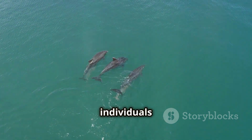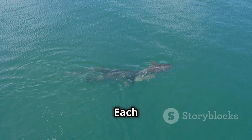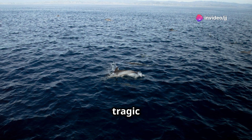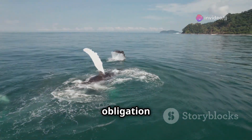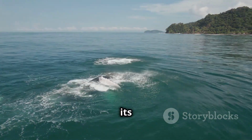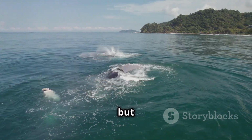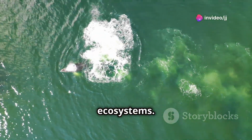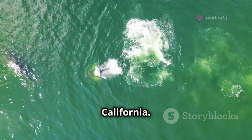With fewer than 10 individuals left in the wild, the vaquita's situation is dire. Each loss brings this species closer to the edge of extinction, a tragic consequence of human negligence and greed. We have a moral obligation to protect this unique creature and its fragile habitat. The vaquita is not just a symbol of the ocean's biodiversity, but also a testament to the delicate balance of marine ecosystems. Protecting the vaquita means preserving the health of the entire Gulf of California.